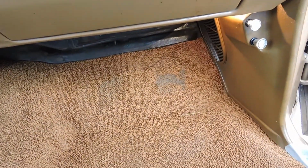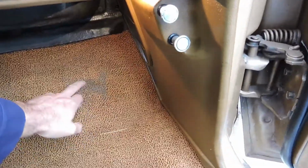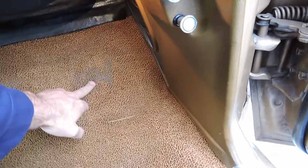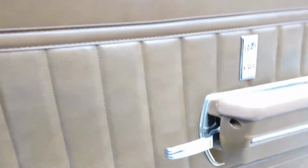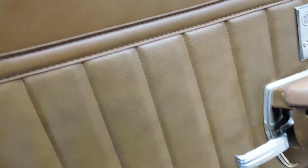Carpet's been replaced, but it's been a while ago. It'll come off a little dirty right up front here, like a little stain. Kick panels are nice. Door panel is in really good shape. It all appears to be original.